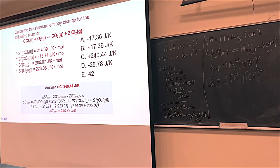And that kind of makes sense. You're going from 2 moles of reactant to 3 moles of product. That's good. Also, you're going from a liquid and a gas to 3 moles of gas. And remember that gases always have more entropy than liquids, and liquids have more entropy than solids. So anytime you can follow that chain, you should see an increase in entropy. Any questions?